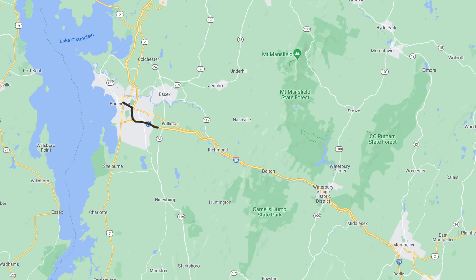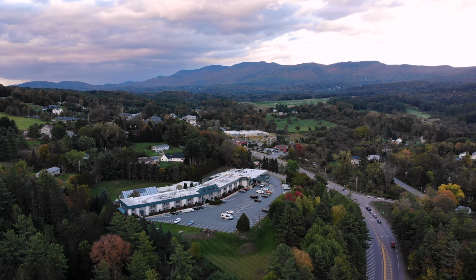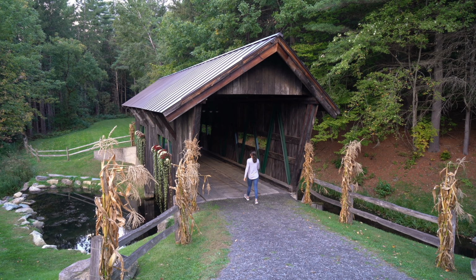We've headed about 30 minutes east of Burlington to the town of Waterbury, and for the next couple nights we're staying at the Best Western Plus Waterbury Stowe, which has mountain views, a beautiful property with walking paths, a really cool pool, ping pong tables, and even a covered bridge, so it's full of New England vibes.